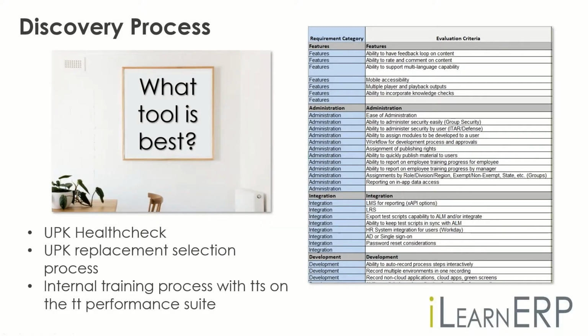So a little bit about the discovery process with Oshkosh Defense. Originally for their World to Enterprise 1 upgrade, Oshkosh was going to use UPK, but it became clear that they were concerned about ongoing support for the tool like many organizations today. They were also outgrowing UPK as they have other applications they wanted to develop training for, and wanted a more modern training experience that would work across their applications. We conducted a UPK health check with them, and we helped them with the UPK replacement selection process.